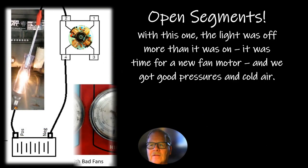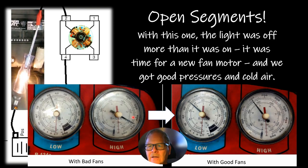This one here, the light was off more than it was on. We put that fan on there and we fired the thing back up. These are actual photos of the gauges. We were looking at 40 psi here and 200 here. See the difference? The pressure was less than half as long as there was coolant flow.